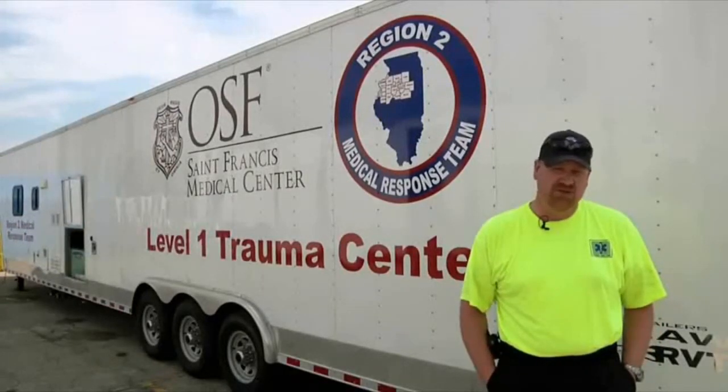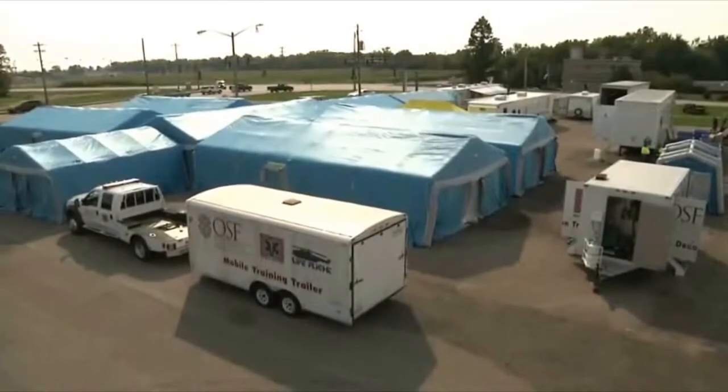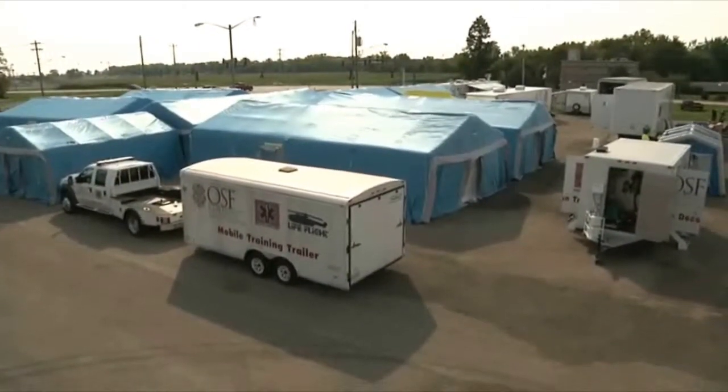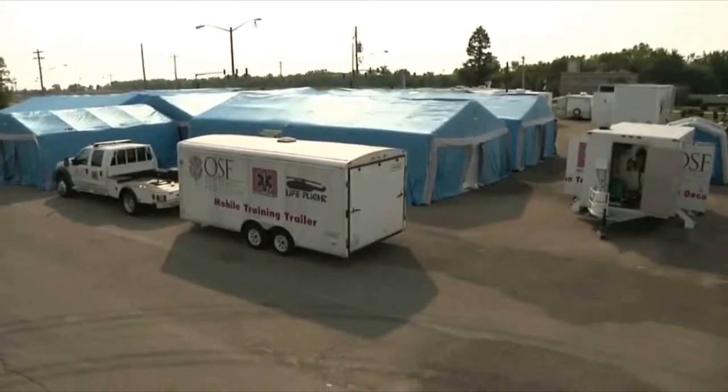We also have 2 trailers here, a 53-foot REMERT 1 trailer, a 48-foot REMERT 2 trailer. Our REMERT 1 trailer creates a 16-bed emergency department. We also have some other trailers. We have a logistics command trailer if we were to set up our hospital out in the field, a mass fatality trailer, and a decon structure along with a decon trailer to decontaminate any hazardous material that might be on our patients.